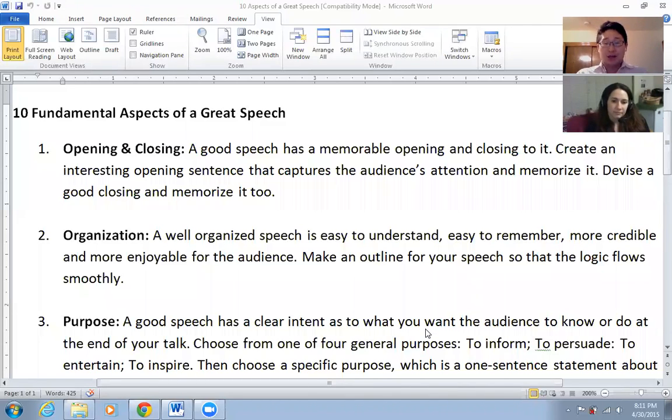So most times when you make a speech, people remember either the last statement or the beginning, how you opened it. And the intro is key in capturing people's attention. So you want to make sure that whatever intro you do, it could be a quote, it could be a question, it could be a statement, something that really captures people's attention and makes them want to hear more.